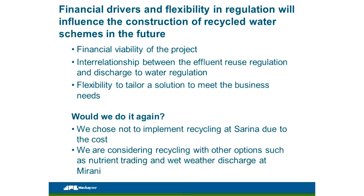Then just finally, would we do it again? So there's a number of factors that play a role in whether we decide to recycle water or not. Financial viability of the project. The landscape's changed in Queensland. State and federal government subsidies essentially no longer exist for the provision of the trunk infrastructure at all, and that impacts on financial viability.